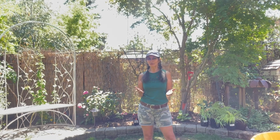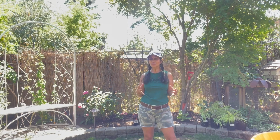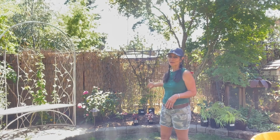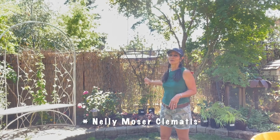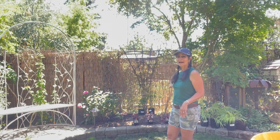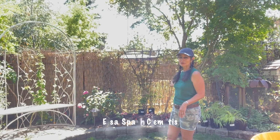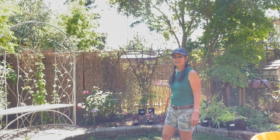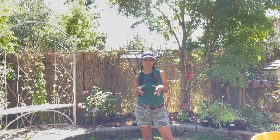Now I've been looking for clematises for nearly all summer so far, and I haven't found any that were just full and gorgeous, and these 2 met the bill. Now I have a Nelly Moser over here, and that one grows about 12 feet tall, 4 feet wide. Then I have Elsa Spath that grows about 10 feet tall and 4 feet wide. Now the Nelly Moser, that one has pink flowers that are about 6 to 8 inches in diameter.